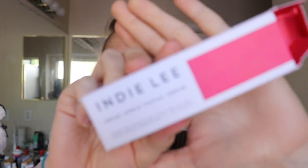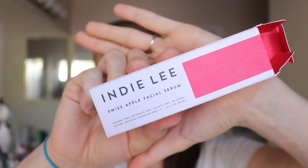So the other two products that I've got right now are the IndieLee Swiss Apple Facial Serum. This one came in one of those Detox Market bundles. I think it was from the fall bundle. And then the CoQ10 toner, which I just have a little trial size of right now, but I have finished up a full-size bottle of this in the past, and this is my favorite, or at least this was my favorite IndieLee product, because this was one of the only other ones I've had experience with.